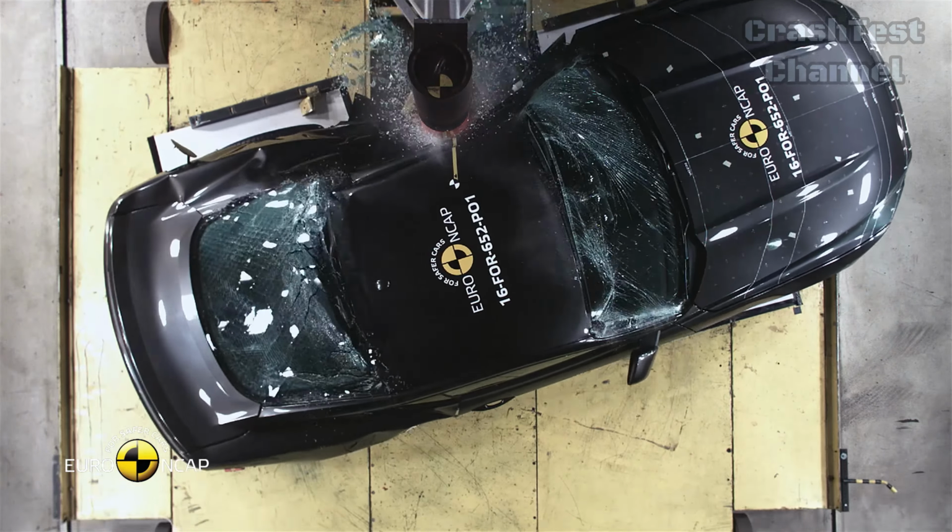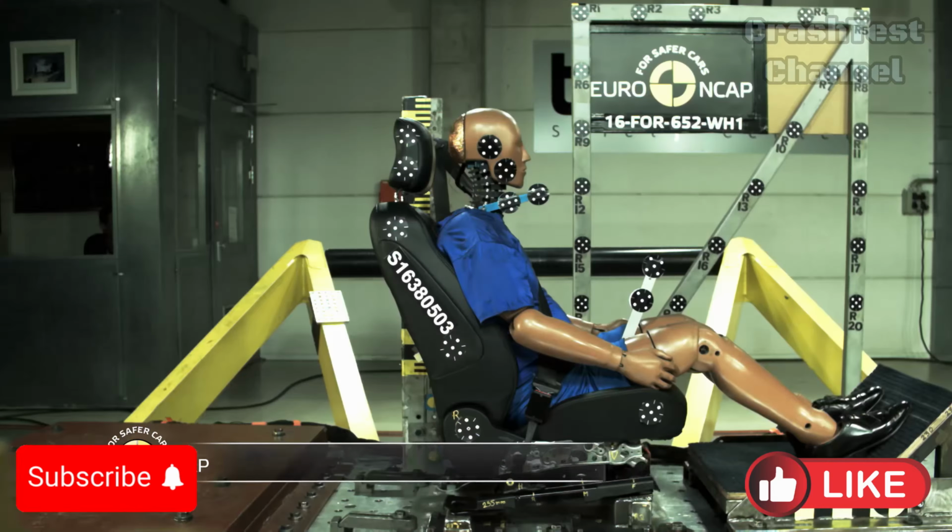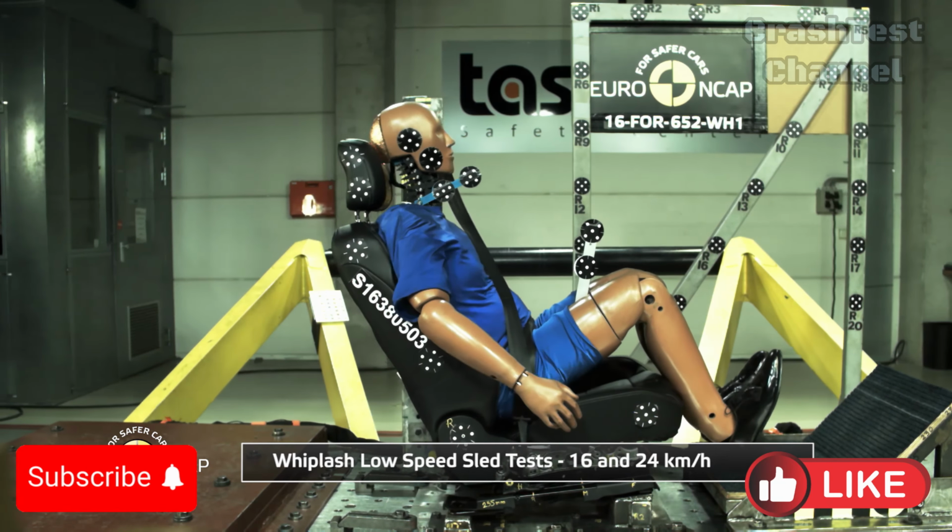Conclusion. In summary, while the Mustang excels in side impacts, it struggles with rear passenger safety and frontal crash protection. If you're thinking of buying a Mustang, these safety results are worth considering.